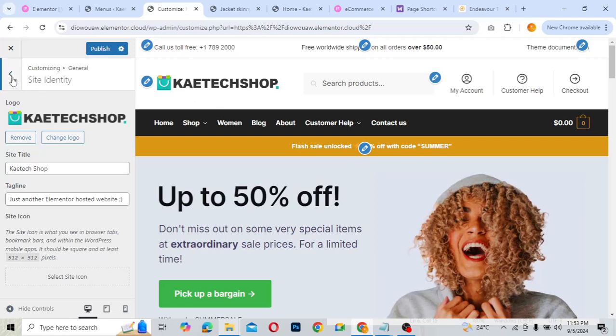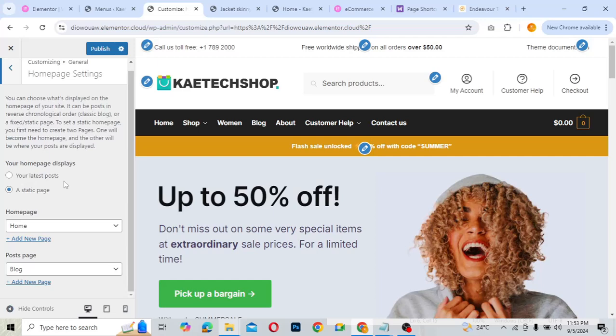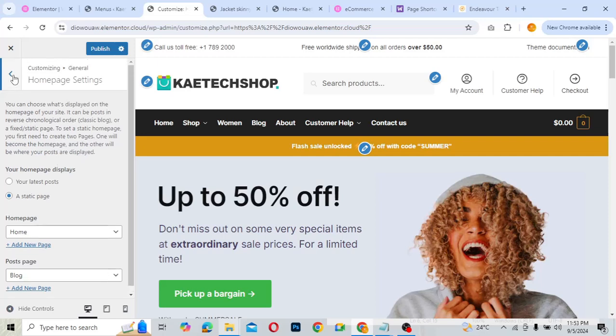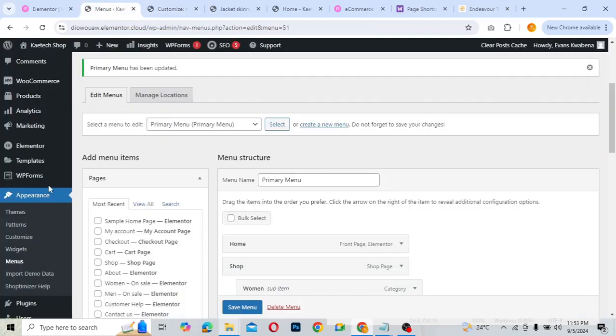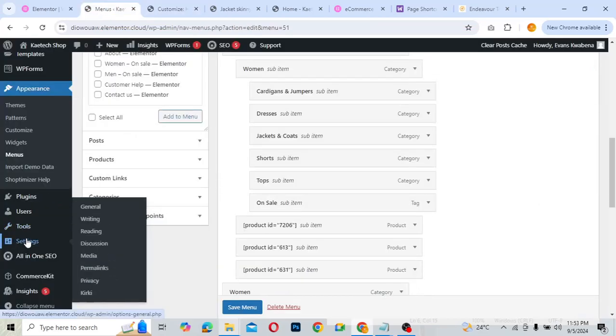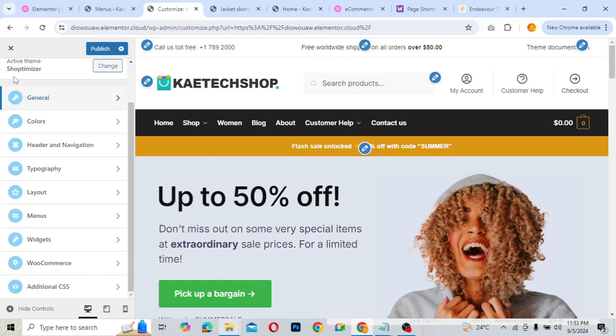Now we can go to the next step over here, which is the homepage settings. So the homepage settings, which page do you want to be your home page, and which page do you want to also be your blog page. You can set it over here. You can also go to your backend over here, go to settings of the website, go to reading, and you can set it over here also. Okay, so basically you can set all those things at these two places.